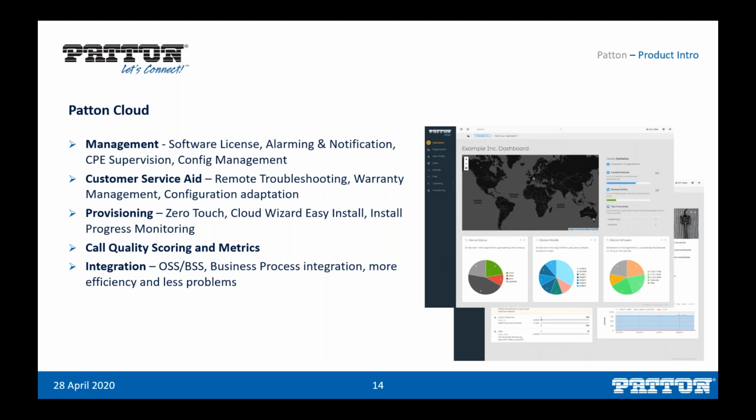Provisioning, or I should say the secure zero-touch provisioning that we have, is also part of the patent cloud. Along with that, we offer easy setup of the smart nodes through cloud-based wizards, where the installation time can be reduced quite a lot. Just lately, we've added call quality scoring, call quality assessment, which is really a wonderful tool. With that, the system alerts you if a client is experiencing bad voice quality. In that way, it allows you to interact proactively and resolve problems even before the client can call you reporting a problem. And the solution has an API, of course, which is helpful for integrating it with already existing OSS and BSS systems.